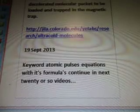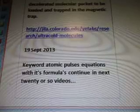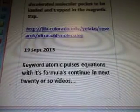Atomic pulse equations and its form is going to continue in the next 20 or so videos. Okay? Sorry, I had to speed that up. The battery was running out of power here.